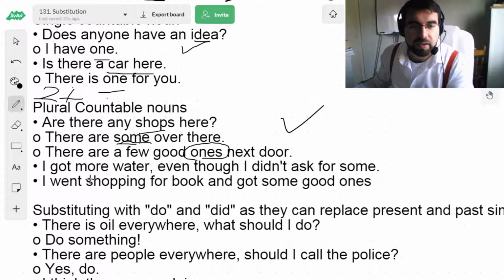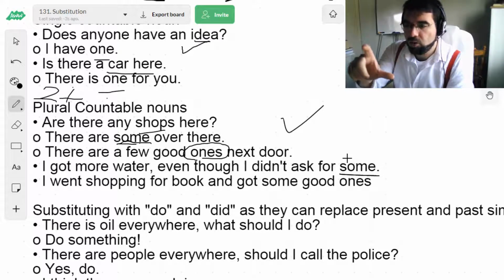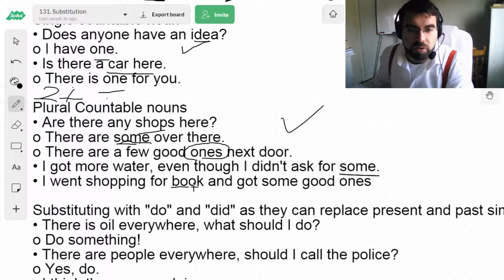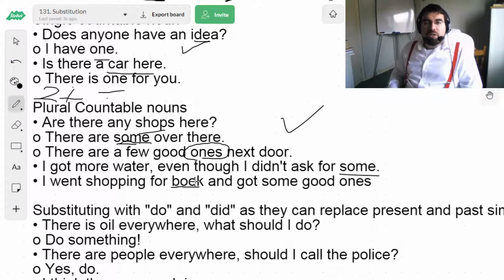I got more water, even though I didn't ask for some. I got it anyway. I went shopping for a book and got some good ones.